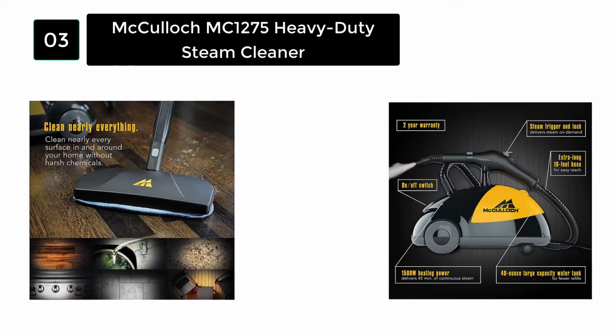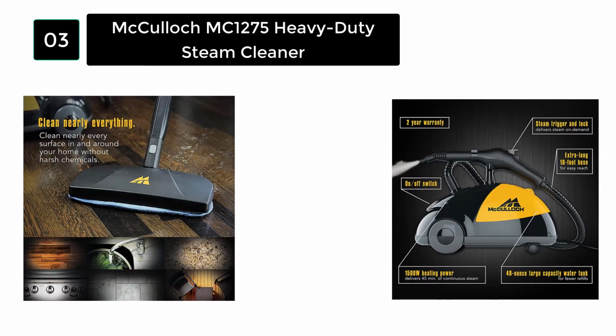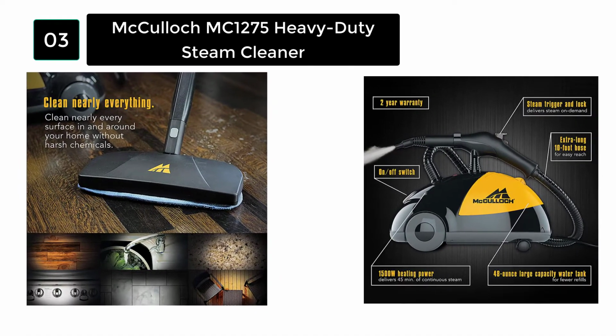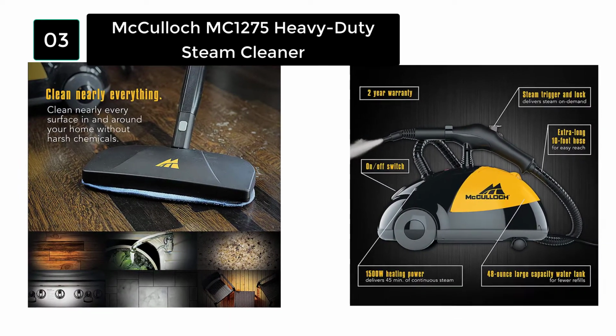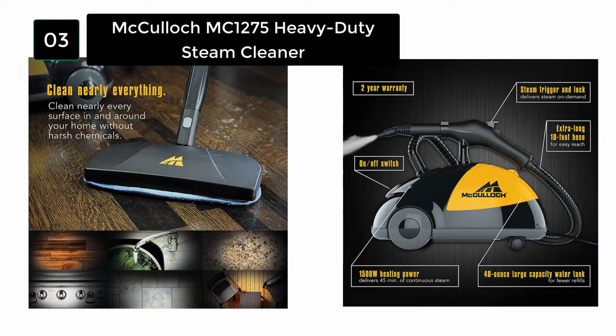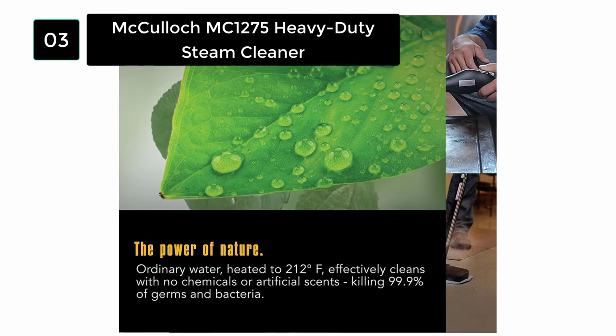Chemicals can always be a threat, and Team McCulloch knows it pretty well. To make sure you're always in the safe zone, this cleaner gives you a chemical-free cleaning experience. It uses no harsh chemicals. Rather, what you're getting is completely pressured steam that sanitizes your area within a short period of time.